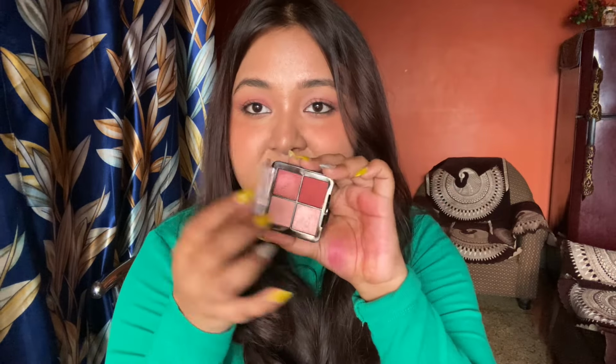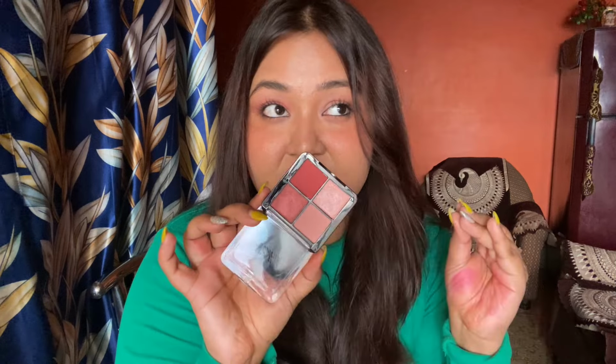I have this one. This is in the shade 07. This is the color story of the palette. I didn't expect it to be of such good quality. This is a really affordable eyeshadow quad. I'm going to of course swatch it. So these are the shades. Beautiful, right? Really pretty. They have a few different shades, color stories, variants rather.